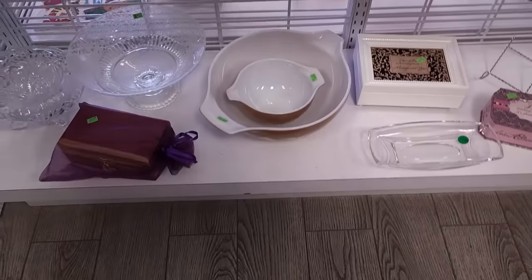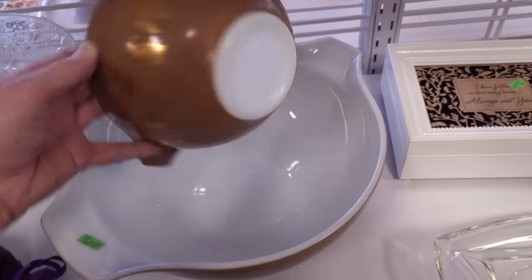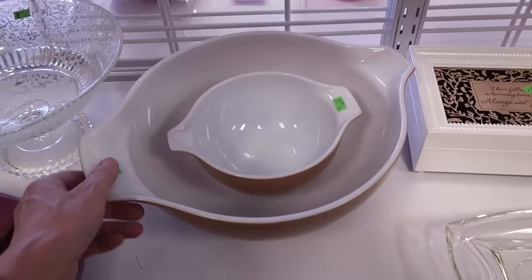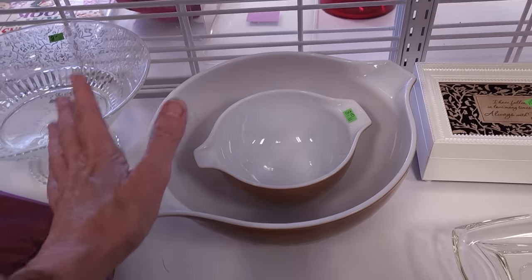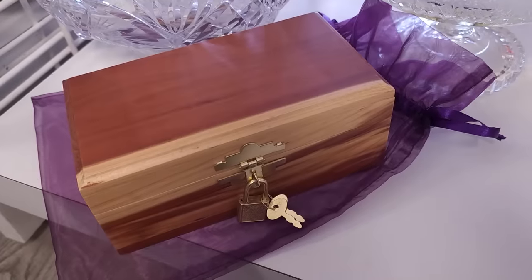Again, there's that Pyrex. Just found some of this at the Goodwill boutique. It does okay. But for me to ship this size Pyrex, it would have to have a really high margin on it just because of the hassle factor. So we're gonna leave those pieces.